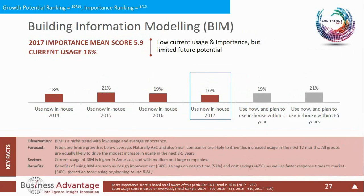We're suggesting 31% in the next 3 to 5 years. And it's AEC and small companies that are likely to drive the suggested increase over the next 12 months. But over the long term, all company sizes and geographic regions are equally likely to drive the modest increase over the 3 to 5 year period.